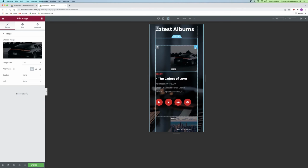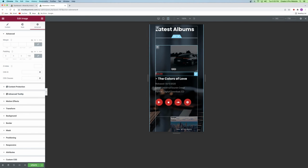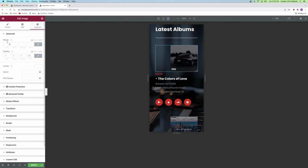We're gonna go ahead and click on the pencil icon for this image, and we'll go over to the Advanced tab. And it looks like the padding for all of this text on the desktop version was over here, but now on the mobile version, it's different. So let's do the same thing for the image. You'll notice that margins and padding are, again, only edited on the mobile version, and it will not affect the desktop.